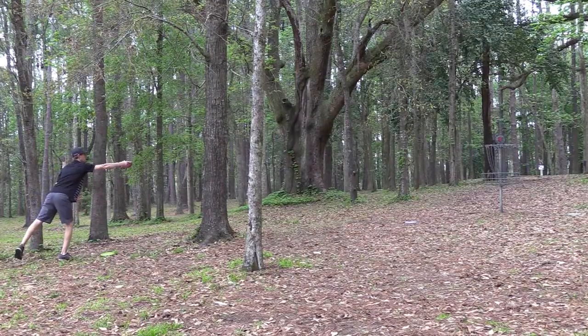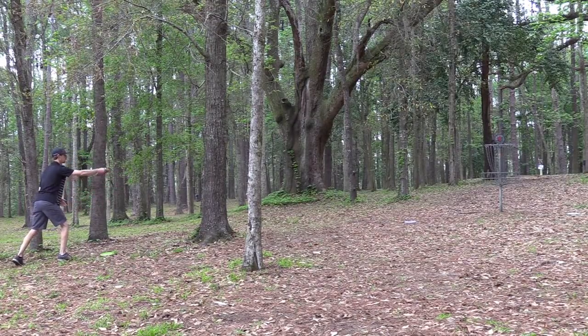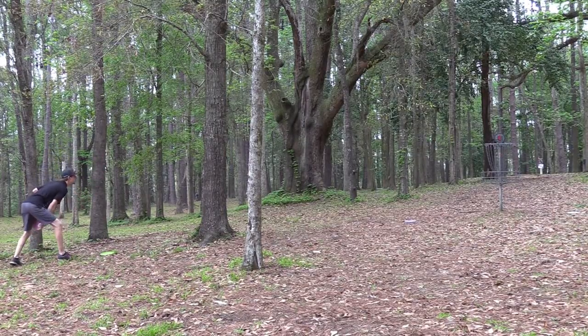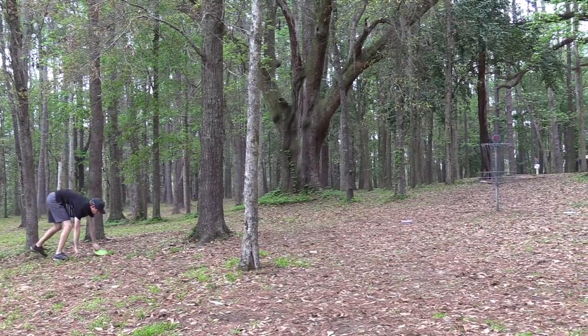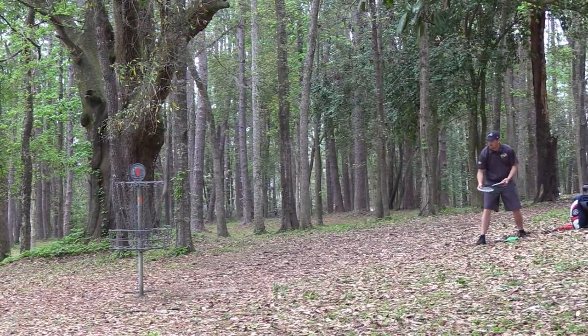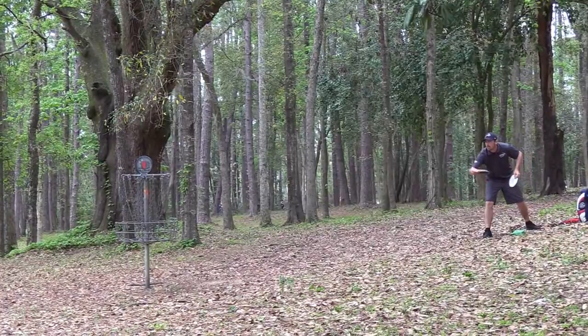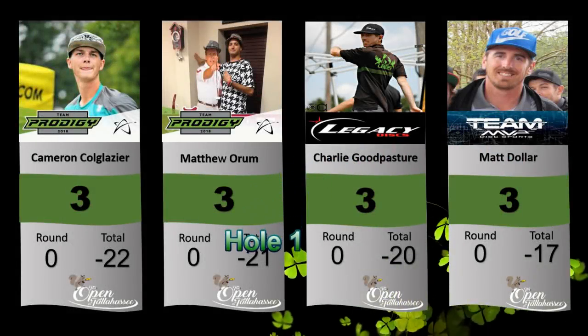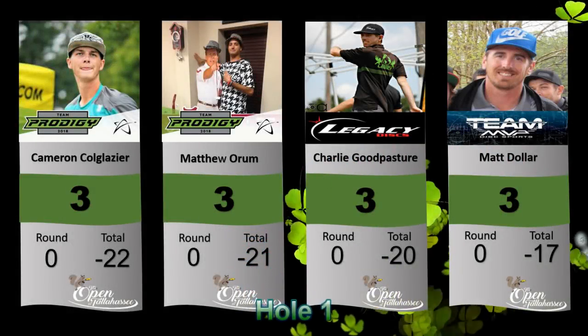Cam's going to be a little bit closer, not quite able to convert the birdie. I believe both Cam and Matt both putt with PA3s. Good putt. Good up and down. Charlie makes a good putt there to save par after that bad kick on the early drive. I'm going to be putting with the soft Envy there, and I'm going to make that comebacker. Just a little bit of extra work to clean up.